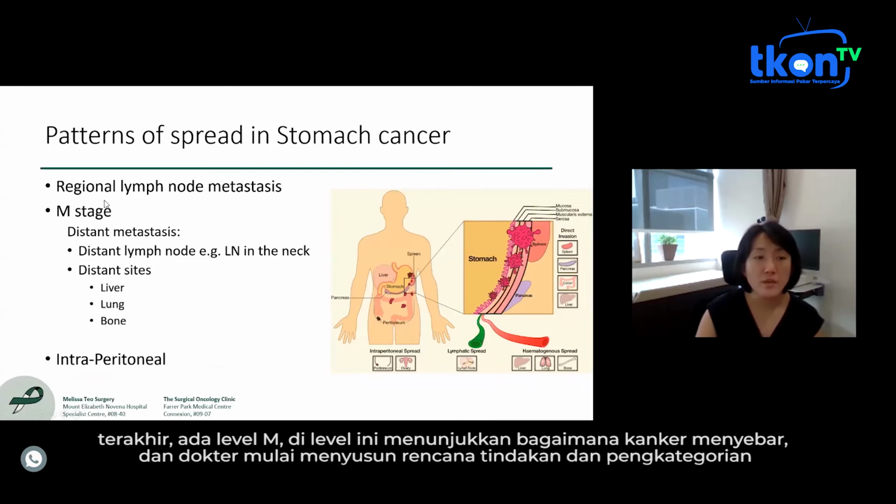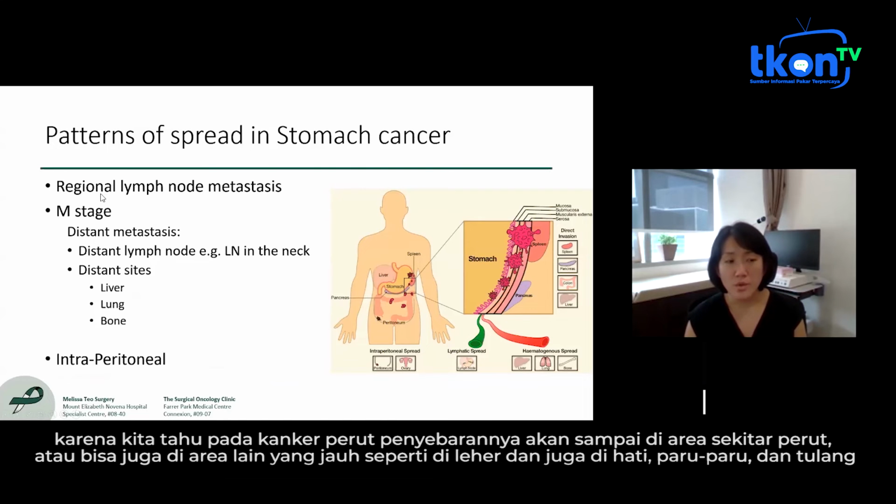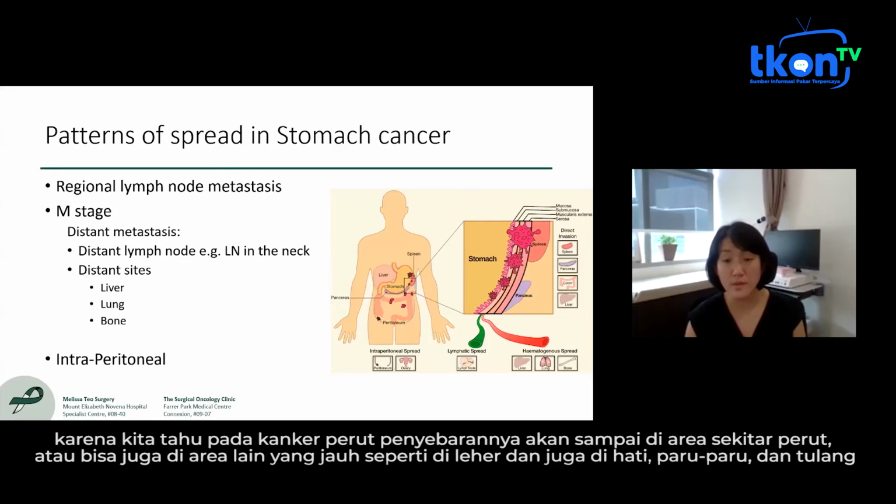Lastly, the M stage, and this slide is just trying to show how stomach cancer usually spreads, and how doctors plan our diagnosis and staging. Because we know that in stomach cancers, the metastasis tends to either involve lymph nodes around the stomach, or it can involve lymph nodes that are much further away, for example, in the neck.